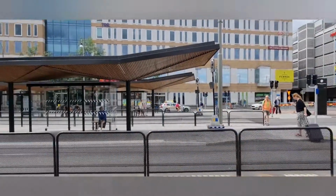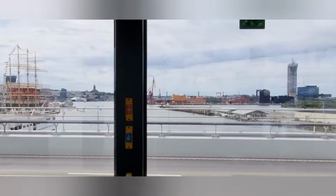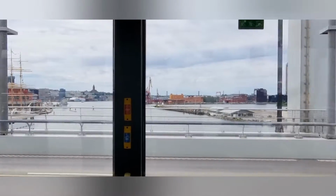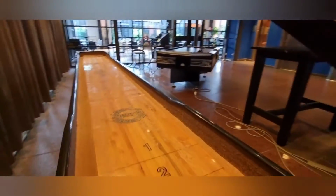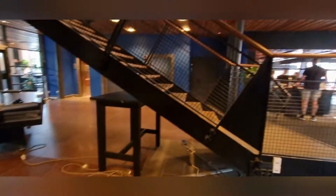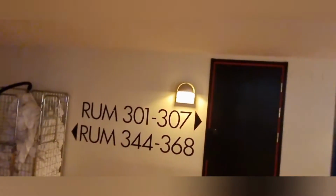Our hotel is situated at Eriksberg on the other side of the canal that divides Gothenburg. The bus ride takes 15 minutes. Our hotel for these 2 nights is Quality Hotel 11, which is housed in old yard buildings, which is really nice.